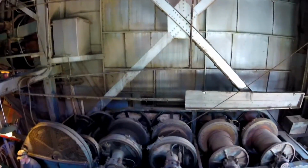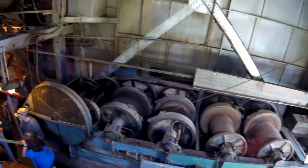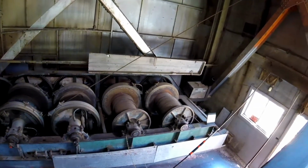All right, so we're heading upstairs to go to the control room. This is just an overview of the winches. You can see all these winches that are in here, how they were controlled, all the different things that they did. Let's go on up to the control room.